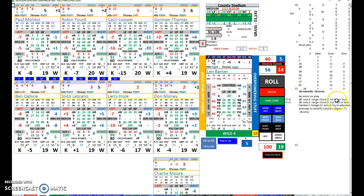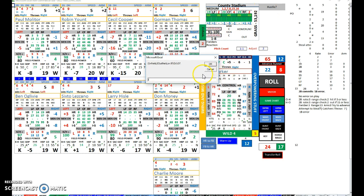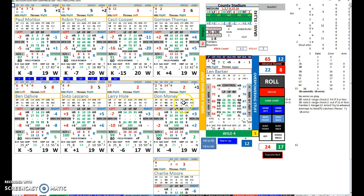77. Sixto Lizcano against Len Barker. 77 against righty plus 5. 82 and 1. 65 well under. Even worse with the 84. 22 is ground ball to third base. Well, we have a couple things going on here. Error check and a hustle. I will check that error first. Infield. Throwing error on 5. No error. And hustle. He has a 1. Yeah, he's going to make it. Sure. 5-3 out.